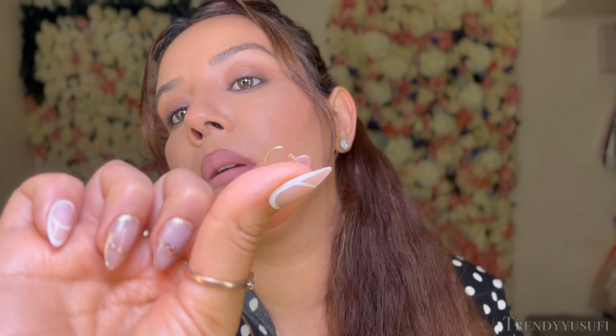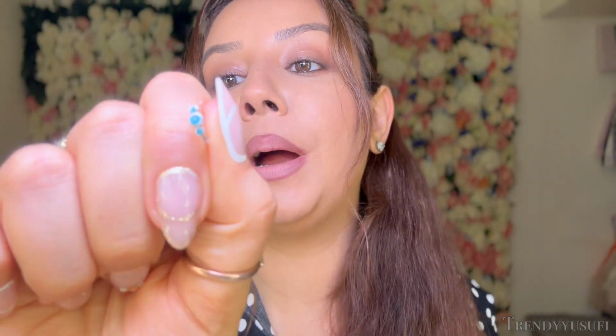Okay, there you go. This is another hoop. I really love this one. It's a 3-gem hoop. I believe I also purchased this one on Etsy. Etsy has really unique designs. I really like purchasing from Etsy. It's a little bit more on the pricier side, but the styles are a little more different and unique.